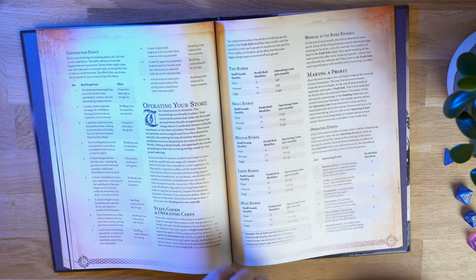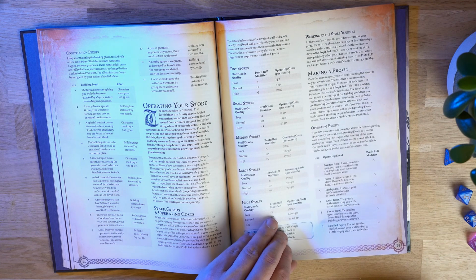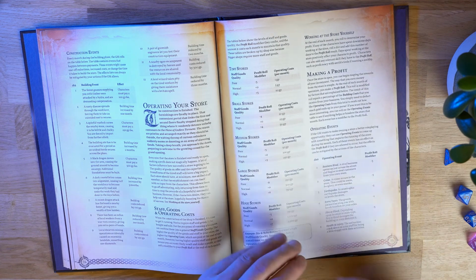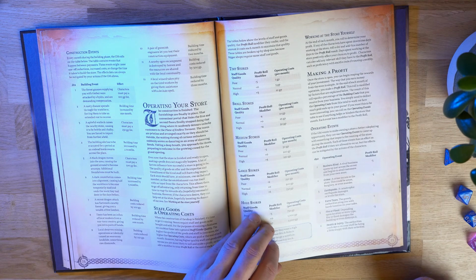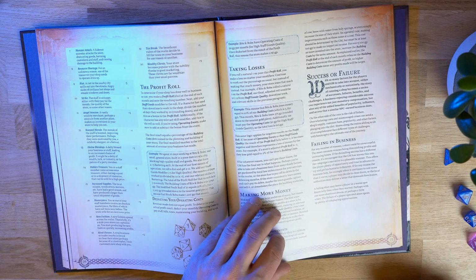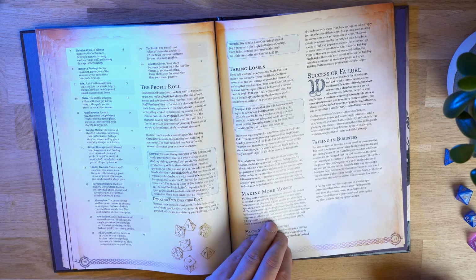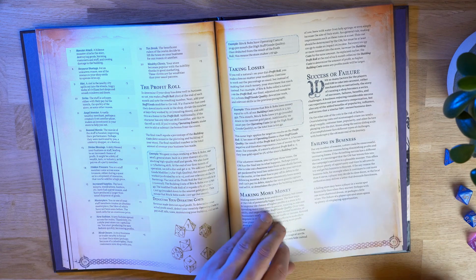How are they going to make money? What if things go bad? What if the store gets mugged? What if they have difficulties getting the supplies to keep their stock levels high in the store? This is great for players that are looking for something different than clearing out just another dungeon. So again, very interesting stuff.